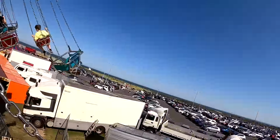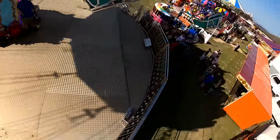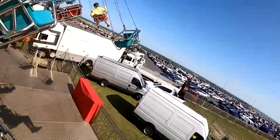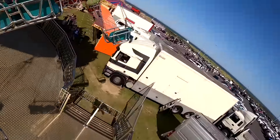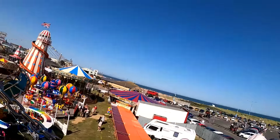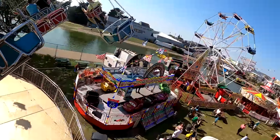Quite a good chair swing this one actually, getting a bit of spin. Woo, beautiful. Another 3 tokens for this one, for £3 a ride. Reasonably priced, I'd say. But yeah, the Skegness Aquarium, you can actually see it's in the big grey building just there, over the water. Just about see it when we spin round. There it is.